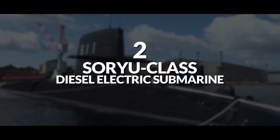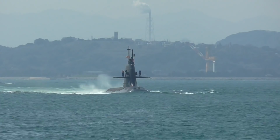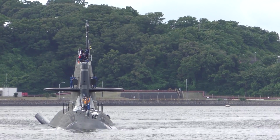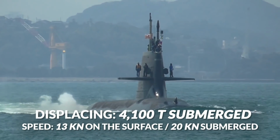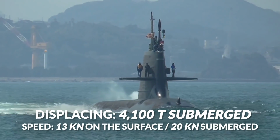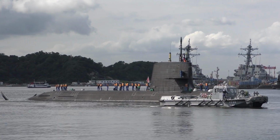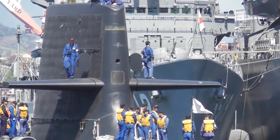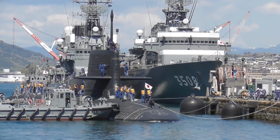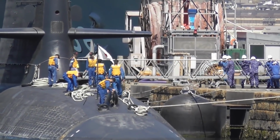Number 2. Soryu-class diesel-electric submarine. Japan has perhaps the most advanced non-nuclear attack submarines in the world. Displacing 4,100 tons submerged, the subs can make 13 knots on the surface and up to 20 knots submerged. They have a diving depth of 500 meters, which is probably the highest in its category. These boats are built with diesel-electric propulsion, but perform with the effectiveness of nuclear-powered submarines. Soryus also have the largest armament capacity among diesel-electric subs, approaching the capacity of nuclear subs.